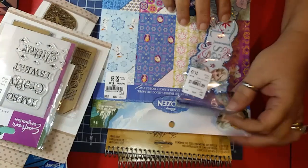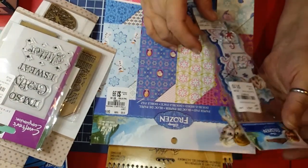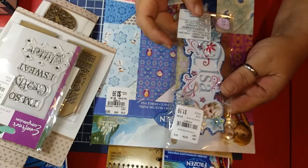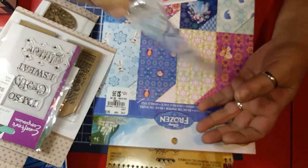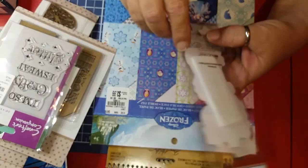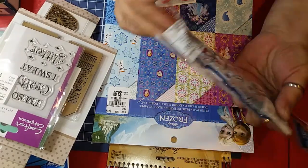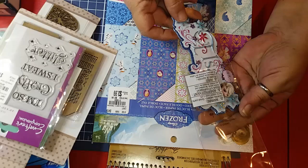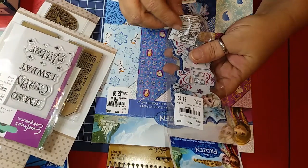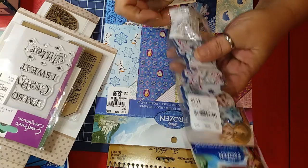I found this Frozen pad and some decor that goes with it. The sticker is $1.19. And let's see. I'm thinking it's just Elsa, but let's take a look. Yep, just Elsa on that one. Very dimensional. $1.19, number is 2105817.